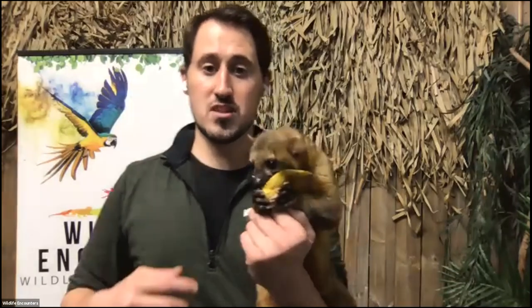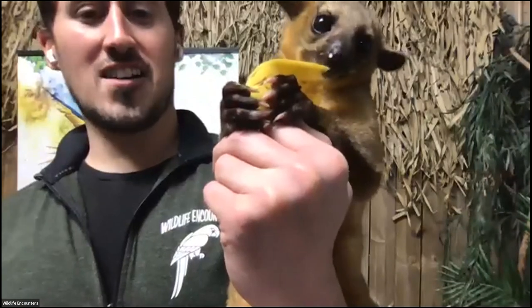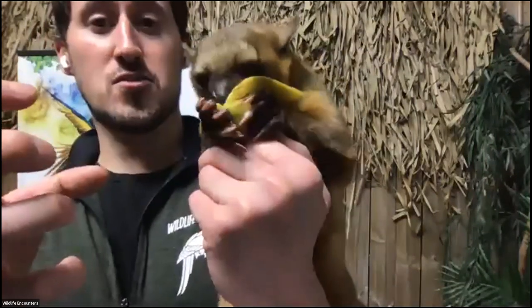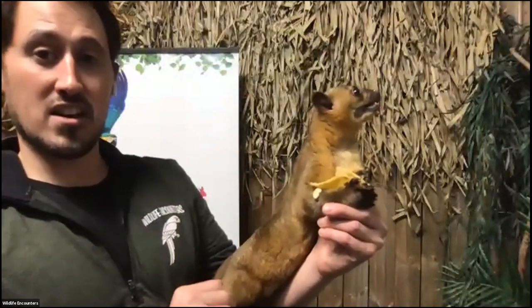Extremely good climber. So if you take a look, he has those really sharp claws. Those claws allow him to dig into the tree branch so he can climb. He has awesome camouflage. If he's sitting on a tree, he's going to blend in really well.